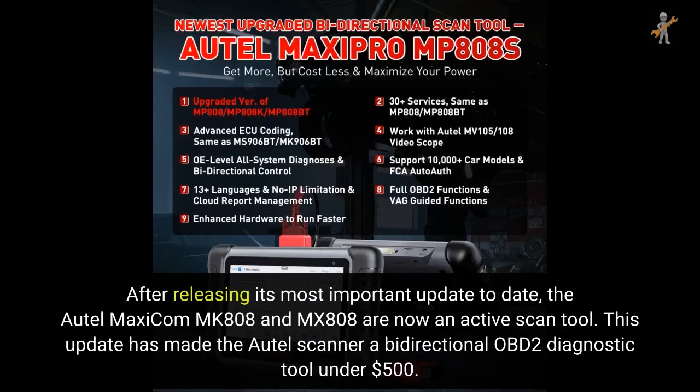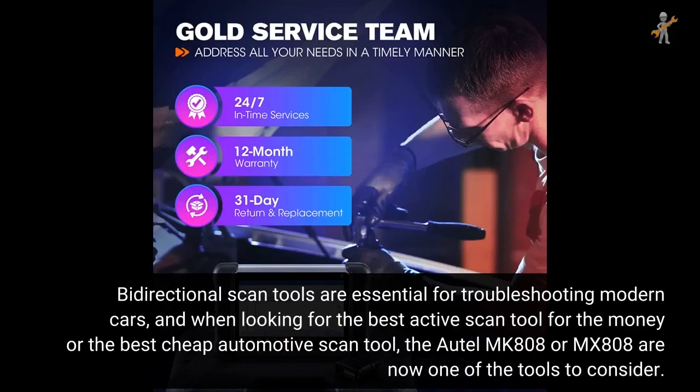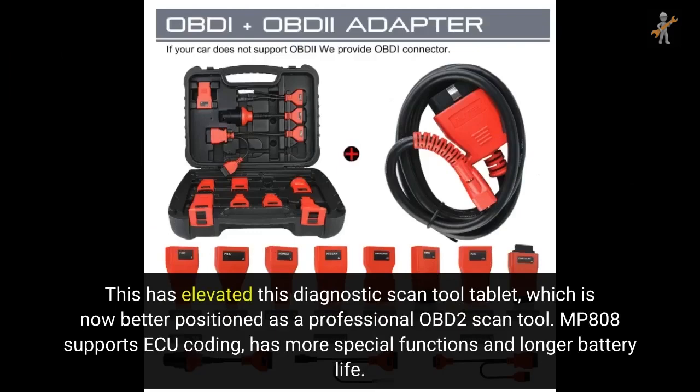After releasing its most important update to date, the Autel MaxiCOM 808 and MX808 are now active scan tools. This update has made the Autel scanner a bidirectional OBD2 diagnostic tool under $500. Bidirectional scan tools are essential for troubleshooting modern cars, and when looking for the best active scan tool for the money or the best cheap automotive scan tool, the Autel 808 or MX808 are now one of the tools to consider. This has elevated this diagnostic scan tool tablet, which is now better positioned as a professional OBD2 scan tool. MP808 supports ECU coding, has more special functions and longer battery life.